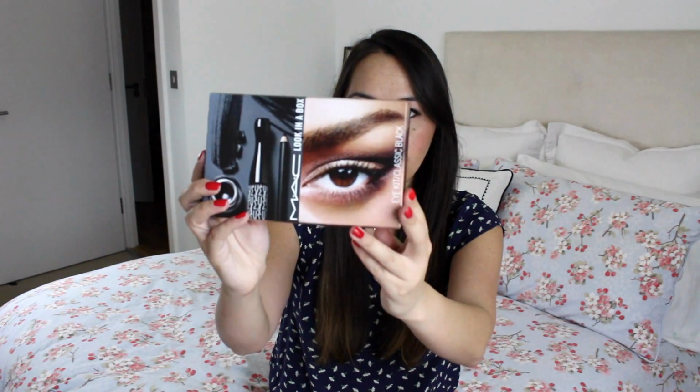So the first items I got were from MAC and they were these amazing MAC makeup sets, called Look in a Box. I've not heard of these but they're actually incredible, like the perfect gift I think. I love MAC makeup anyway, and this one is the eye kit in the classic black and it just kind of opens up. Inside you have a mascara, an eye pencil, and a gel eyeliner as well. I have a lot of their eyeshadows and lipsticks, but not a lot of their other products, so I'm really excited to try these.